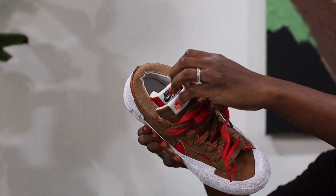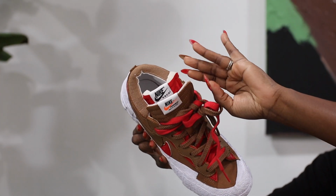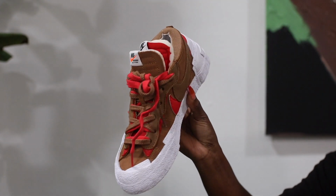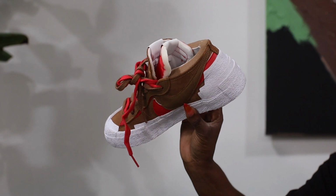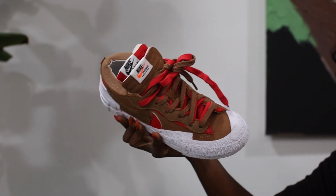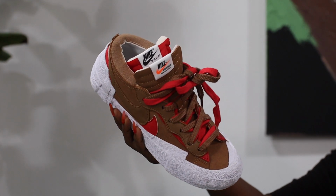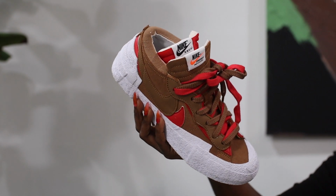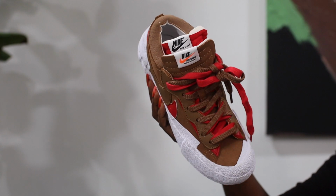They have a double tongue on these. One is red and one is brown. They actually came laced with the double laces, so I literally just kept it like this. These are brown and red, and they're really high quality, and look at the thickness of the foam. They're like the same colorway as the Yeezys, but this at the bottom is white. It's your purest white. But I think that this is going to be a great winter, fall shoe, primarily because of the colors.